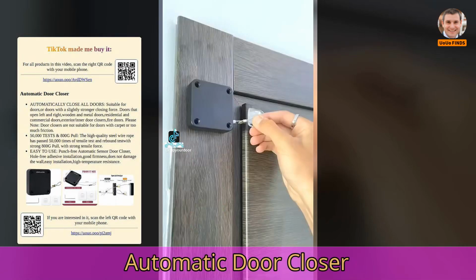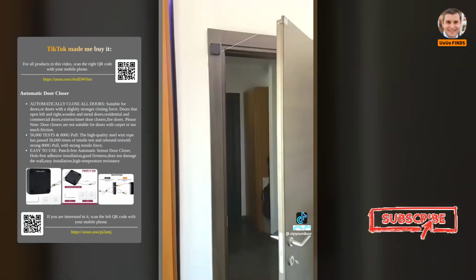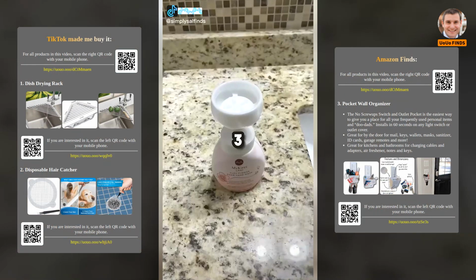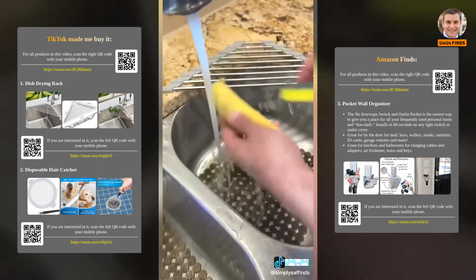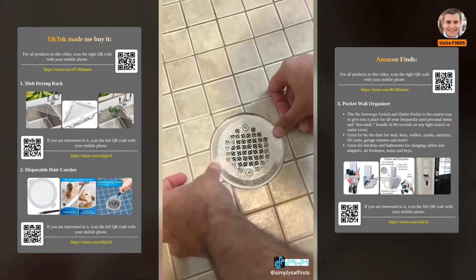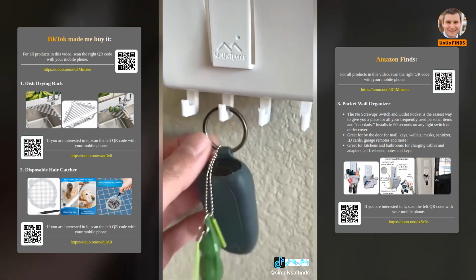Automatic door closer. Dish drying rack and disposable hair catcher. 3 random Amazon finds that just stop. This nifty drying rack sits at the corner of your sink and perfect for placing sponges, cups, bowls, and when you're washing your favorite fruit. These disposable hair catchers are great for flat shower drains, come in a pack of 25, and last up to 3 weeks. And this wall organizer lets you store your daily essentials, installs in seconds on any switch or outlet, and doesn't need to be screwed in or taped to the wall.